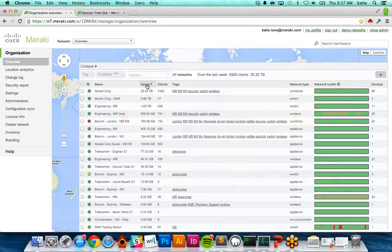For instance, I can sort by the networks that are experiencing the top usage, and our Meraki core network, which is the office I'm in right now in San Francisco, is definitely topping the charts here, 22 terabits over the last week. Also our MS engineering network, this is our switch network here on site as well. We do have a lot of testing in it, so it's pretty high up there. All of these networks we can jump into from right here in the dashboard and start managing individually.